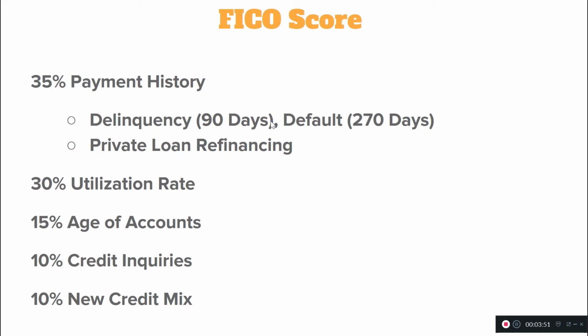Now, new credit mix is just an expression of the different types of credit you have. Credit servicers, they do not want you to have just one type. They don't want you to have all student loans or all credit cards or all auto loans, for example. But the better mix that you have of your credit, the better it reflects for this percentage of your score. Now, that doesn't mean that you go start getting different types of debt, because this is only 10% of your score, but that's what new credit mix means.